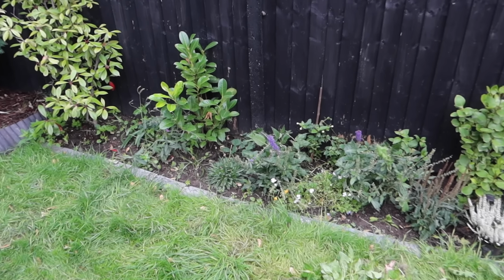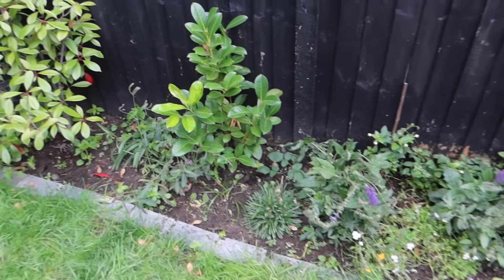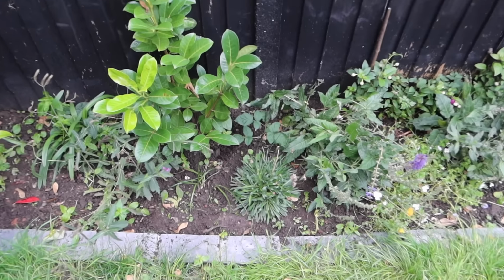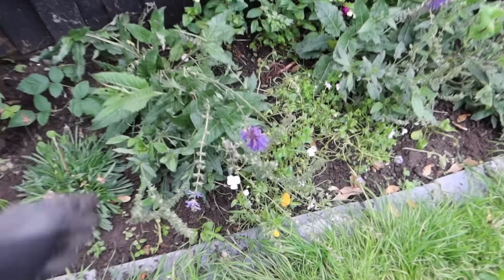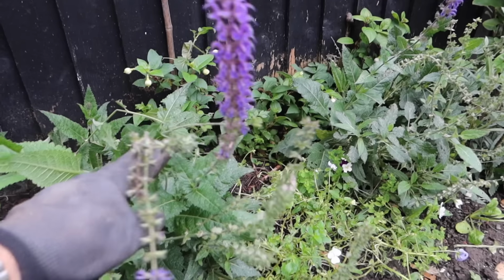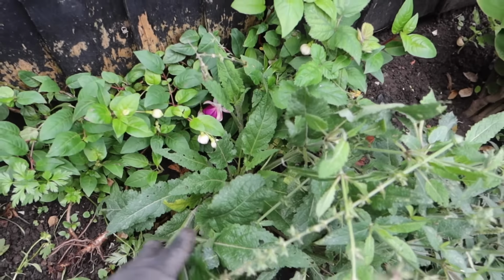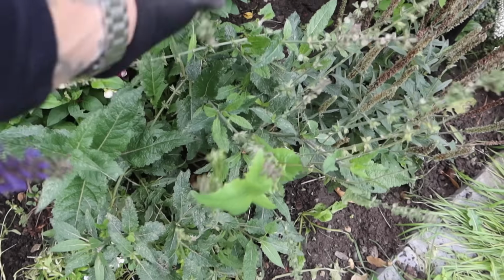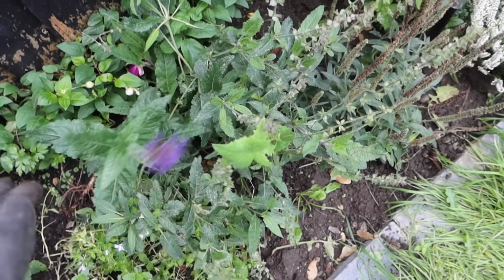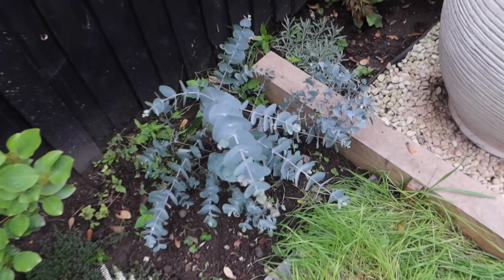Okay, I've given the borders a bit of a tidy up. A lot of this does actually need to go because it's reached the end of its life, which is obviously part of the season. Some of it's still going. The salvia seems to be bouncing back, which is cool, and the fuchsia has still got some really lovely flowers going on down there too. But I guess this is the seasonality of a garden, that some things are evergreen, some things do change.